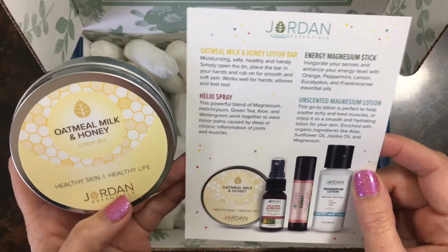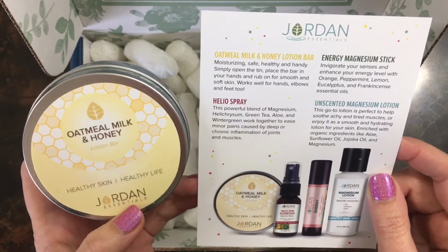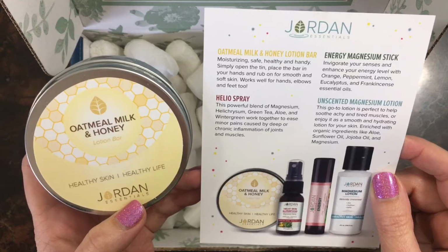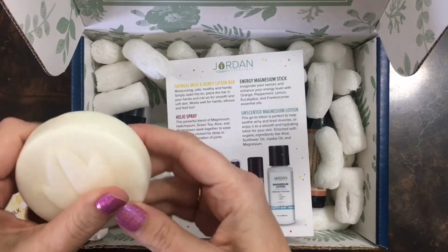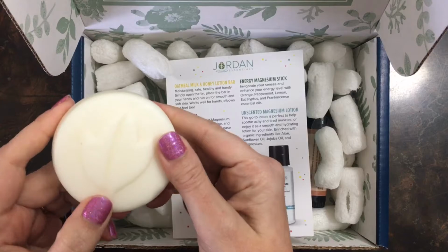Moisturizing, safe, healthy, and handy. Simply open the tin, place the lotion bar in your hands, and rub on for smooth, soft skin. It works well for hands, elbows, and feet too. So the lotion bar is a beeswax base. Beeswax does not harbor bacteria, so this is a shareable product.